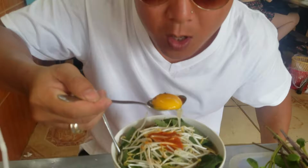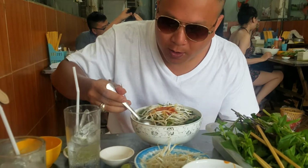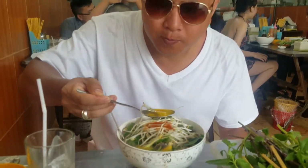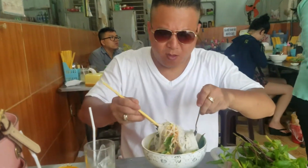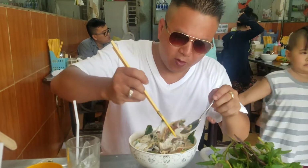To get this other one. Looks like it broke. I'm gonna stir it up and dig in. Bite in, make sure I get everything on the first bite.